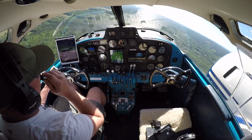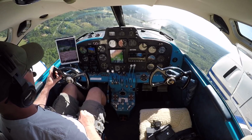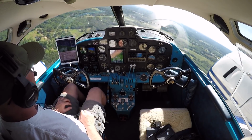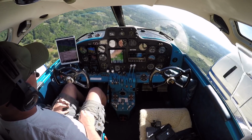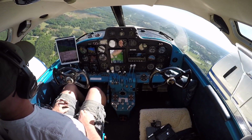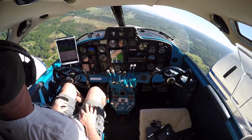And Thomaston traffic, Twin Beach is going missed approach, and we're going to come back around and shoot another RNAV 30 approach to Thomaston. So we're continuing to climb, and I'm going to stop the climb at 24 just because there's no reason to waste the effort today. Go ahead and turn off the fuel pumps.